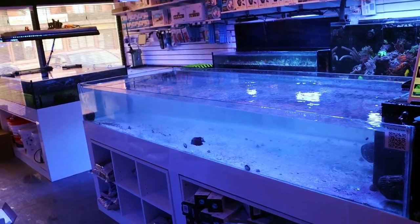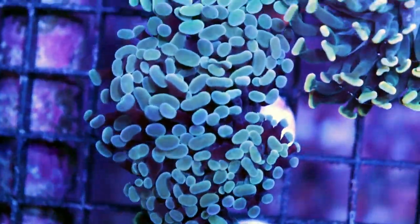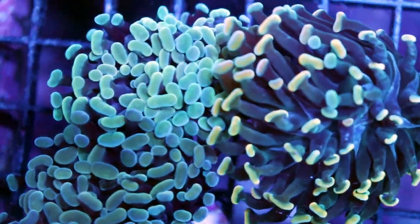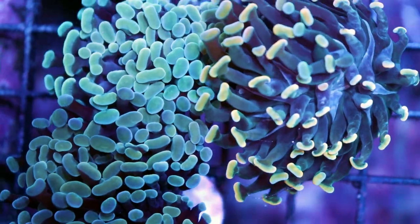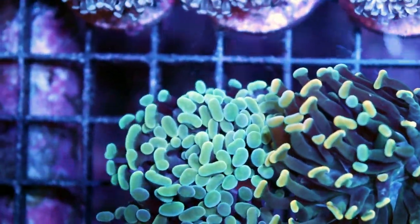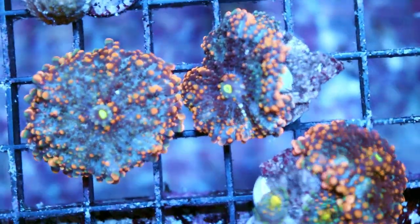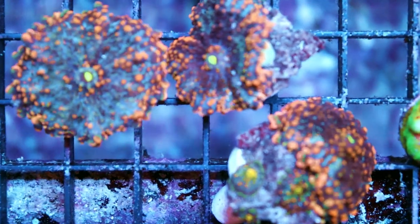I can't tell you how excited I am to get this in, and it's a nice mix. It's going to be a lot of Euphyllia, so a lot of hammers, a lot of frog spawn, a lot of torches. There's some Fabia in there. There's some cool leather corals. I know we have some acro coming, lots of mushrooms. No Zoas on this one. Chalice, Cinereas, Leathers, Acanthophyllias, everything that Indo has to offer that is amazing and great from the oceans. Plate corals, all that fun stuff.